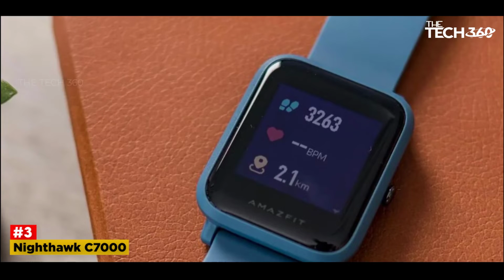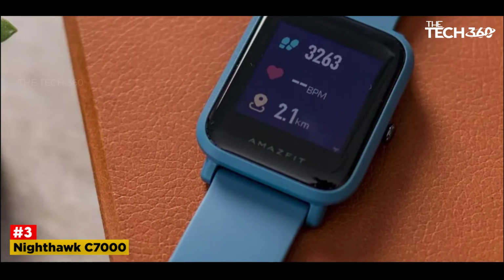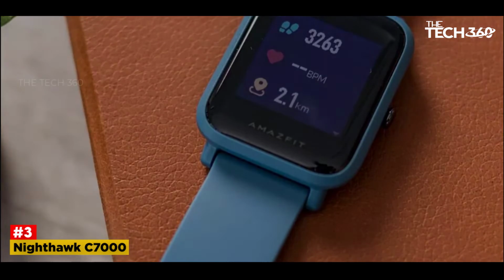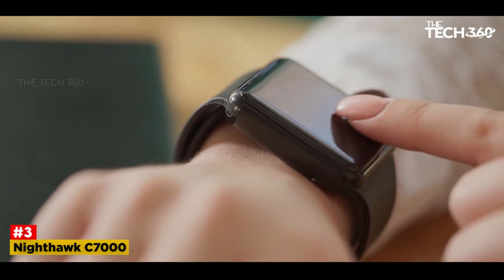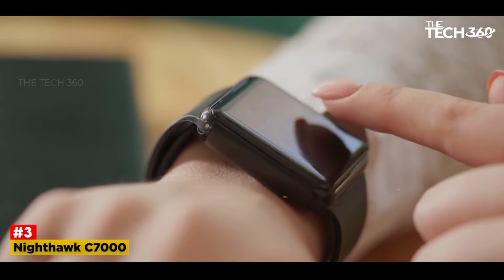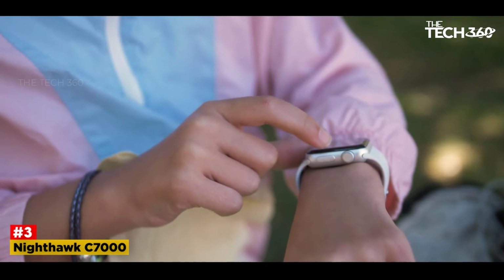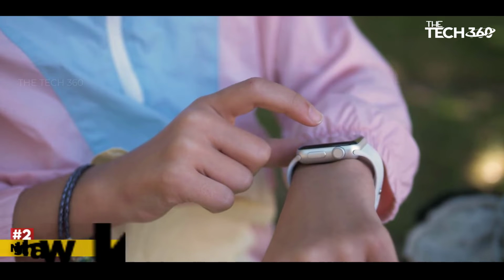Number 2. Amazfit BiP. Looks like an Apple Watch, but it's not as smart. Okay, this isn't the most inventive smartwatch you're going to find to buy in 2020, but it is one of the cheapest. In fact, it may even be the most affordable watch that is actually worth buying. It looks quite like an Apple Watch, but this device is a whopping 6 times cheaper than a top-end Apple Watch Series 5 when bought brand new.